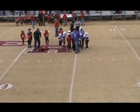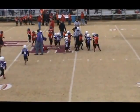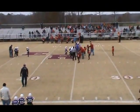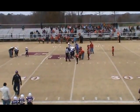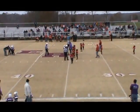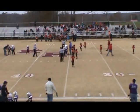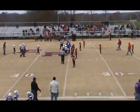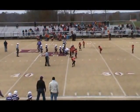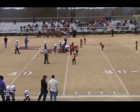It's going to be a turnover on downs. Portland takes over on downs, 1st and 10 from the 35-yard line of Joe Byrns, inside Red Devil territory. 5:22 to go in the 3rd period of play. Portland leads 12-6.